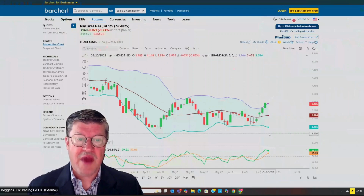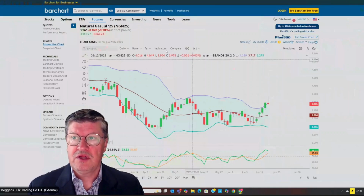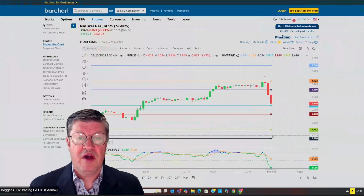Prices did climb as high as 414.80 before falling back. As you can see from the daily chart, we exceeded the Bollinger Band upper band at 396.60 and have fallen now below that band. So let's turn to the hourly chart where we can look at the pivots. Currently, we are just above the 393.5 daily pivot with support below the market at 386.80 and then well below that at 374.70.